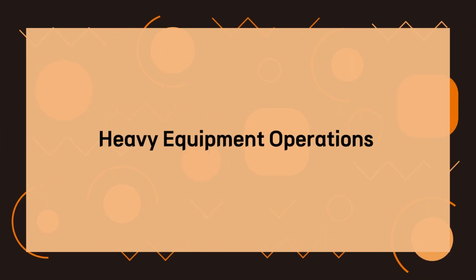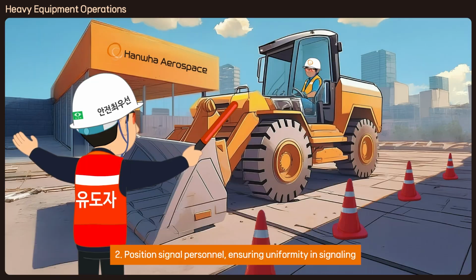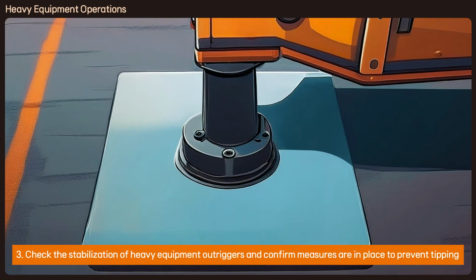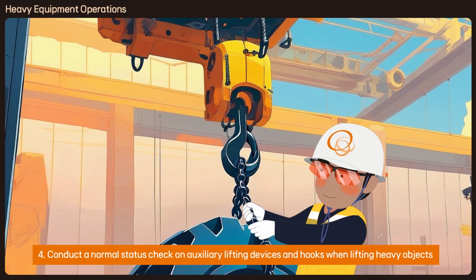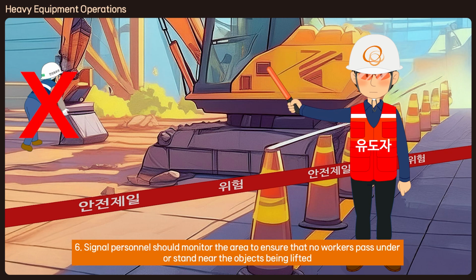Heavy equipment operations. 1. Verify the possession of heavy equipment licenses and inspection certificates. 2. Position signal personnel, ensuring uniformity in signaling. 3. Check the stabilization of heavy equipment outriggers and confirm measures are in place to prevent tipping. 4. Conduct a normal status check on auxiliary lifting devices and hooks when lifting heavy objects. 5. Control access to personnel within the radius of heavy equipment and ensure that vehicle inspections are confirmed before operations commence. 6. Signal personnel should monitor the area to ensure that no workers pass under or stand near the objects being lifted.